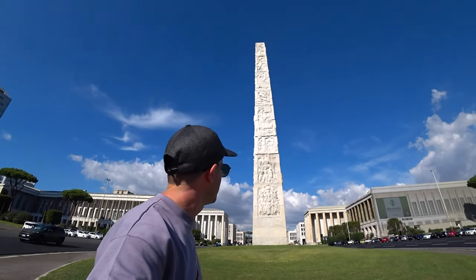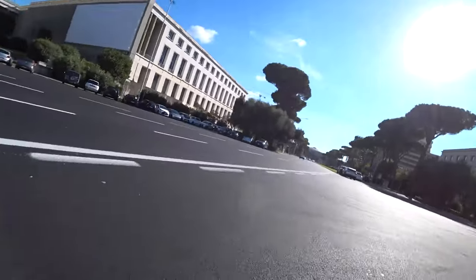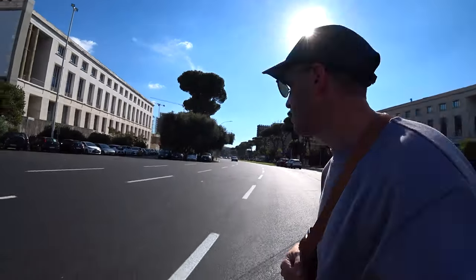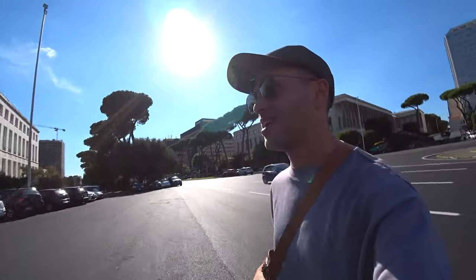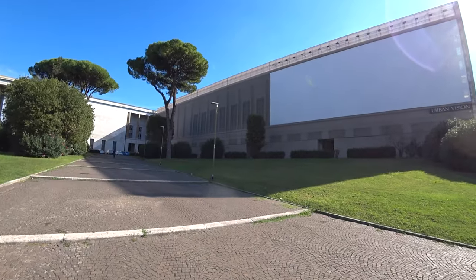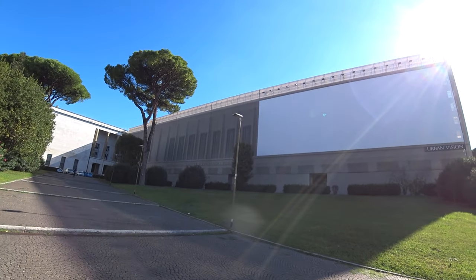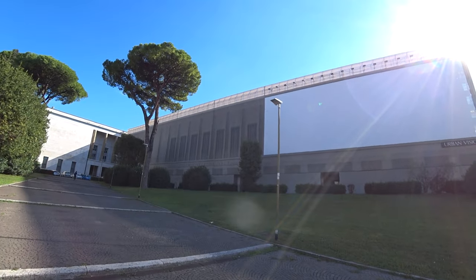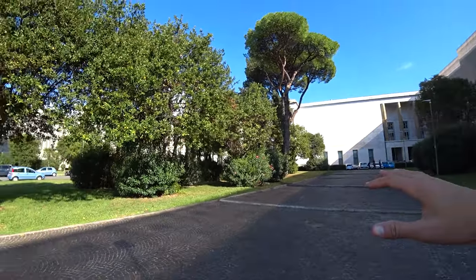Wow. This obelisk, you guys. It's huge. Okay, this is my chance yet again. Okay, we made it. Wow, Museo Nazionale Preistorico. The prehistoric museum.